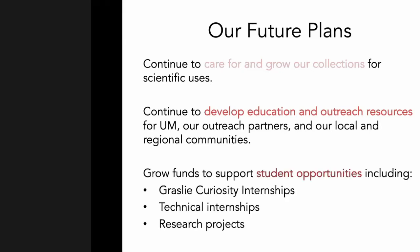And then I'm excited to continue to try and grow funds to support student opportunities, including the Grassley Curiosity internships, but also technical internships and research projects for students, both undergrads and graduate students.